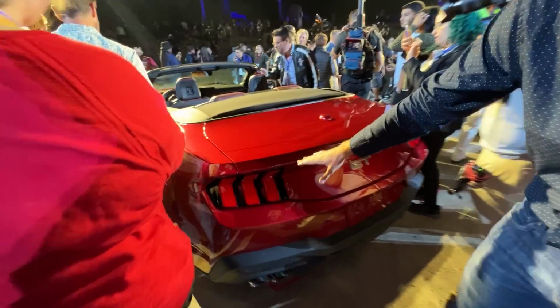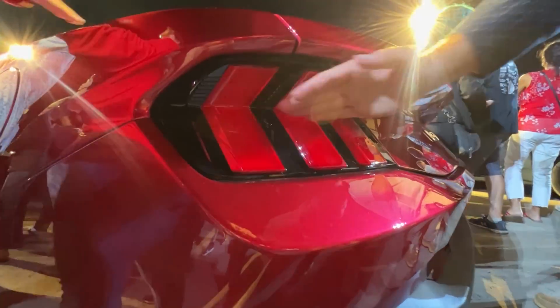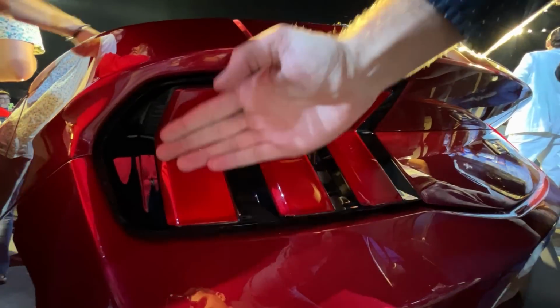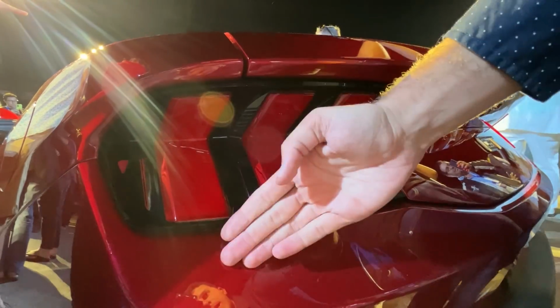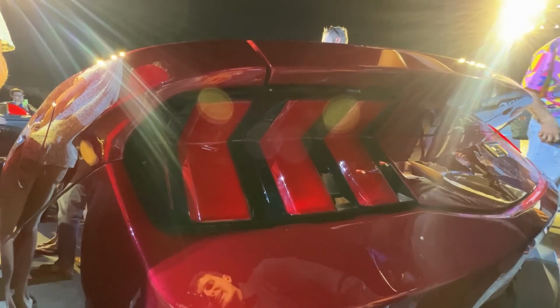So that is the GT convertible. And actually, this is a good opportunity to check out the rear end. So we now have a much more angled profile to the rear taillights. They're almost razor-like in the way they go nearly horizontal and then nearly vertical, beyond actually a 90-degree angle. It's very acute. I guess that would be less than a 90-degree angle.